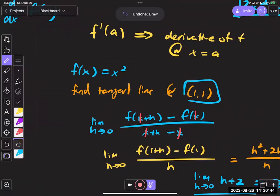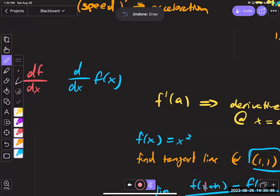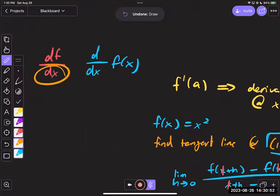I'll be frankly honest, I've only ever written this before. I'm not at all familiar with how to write the other one, but keep in mind that the derivative notation tells you what your variable is. Okay. Any questions so far? No.